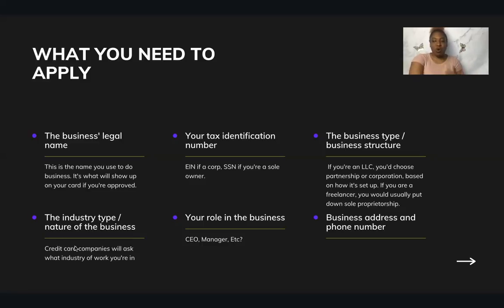And then there's your role in the business. Are you a CEO? Are you a manager? Are you a salesperson? That is extremely important. And of course, contact information such as your business address, your phone number, and so forth. So what you need to apply, guys, is actually pretty basic. A lot of people think that you need so much to apply for a business credit card, but you actually just need the basics to be able to build the foundation and start building your business credit.